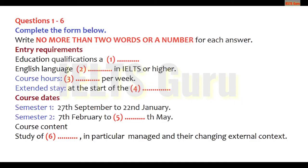It involves the advanced study of international organisations, their management and their changing external context. Students develop their ability to apply knowledge and understanding of international business to complex issues, both systematically and creatively, to improve business practice. Thank you very much. You're welcome. Now, if you could give me your name and address, I'll have full details of postgraduate courses sent to you. OK. My name is Javed Iqbal.